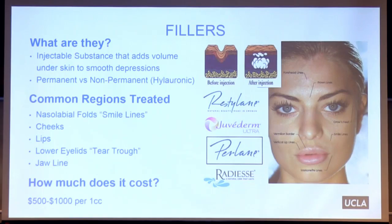So fillers, moving on. Fillers are very different than Botox, and they're used to treat different things. The most common filler substance is called hyaluronic acid. Just think of your cells, they're not floating in thin air, they're sitting in a sea of mostly this substance. So it's almost like adding water to the sea. So it's a very safe substance. It's actually reversible, which is very important to know.